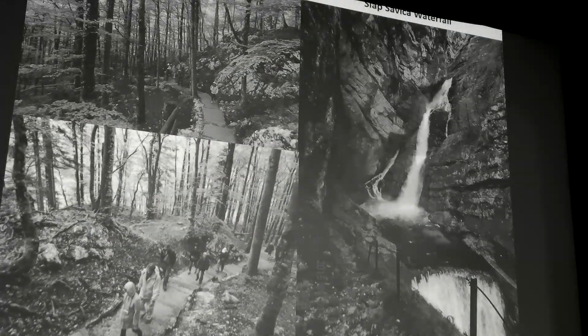Here's a picture showing the hike up to the waterfall. It's very pretty with a lot of trees. When we went, it was springtime, so everything is green. If you go to the area in the fall with the trees changing color, it's probably very pretty. This waterfall is about 100 feet tall, and then it falls down onto the rivers.